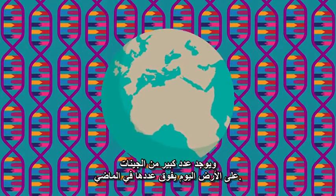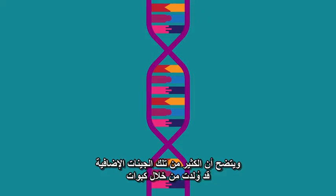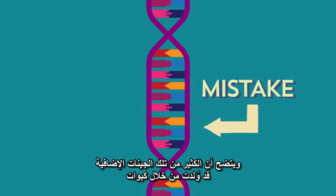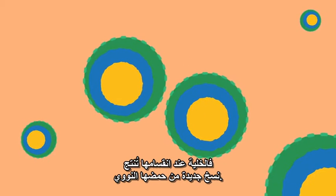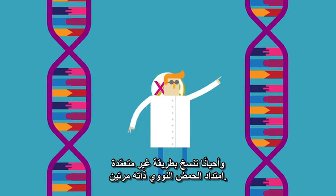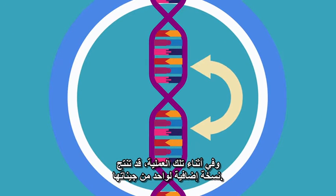There are a lot more genes on Earth today than there were back then. It turns out that a lot of those extra genes were born from mistakes. Each time a cell divides, it makes new copies of its DNA. Sometimes it accidentally copies the same stretch of DNA twice. In the process, it may make an extra copy of one of its genes.